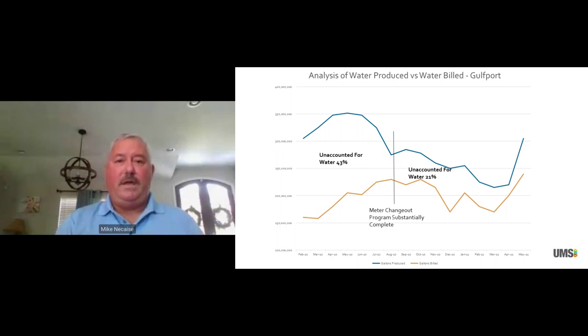This graph here illustrates the blue line is the gallons that were produced, monthly gallons that were produced. The red line were the actual gallons that we could account for that we billed through our billing system. As you can see, prior to the meter changeout program being complete, it was around 43% unaccounted for water. As we substantially closed out the program, which took 6 to 7 months to change all the meters out, our unaccounted for water went to 22%.